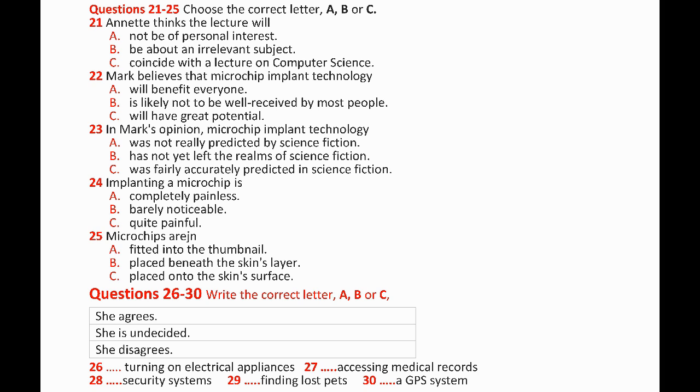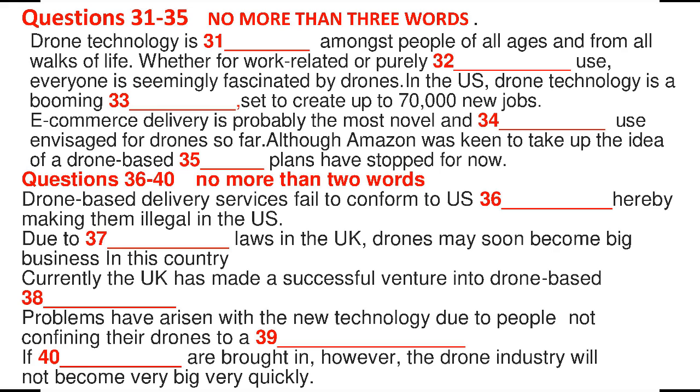That's the end of section 3. You have half a minute to check your answers. Now turn to section 4. Section 4. You will hear part of a science lecture. First, you have some time to look at questions 31 to 40.